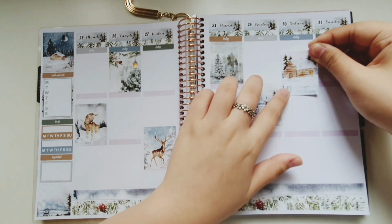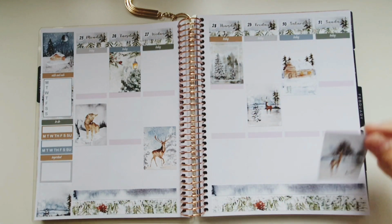Okay, so I'm really loving the base of this spread, and after I see the completed spread, I promise it will be so much better.